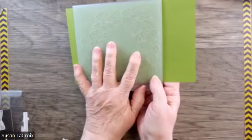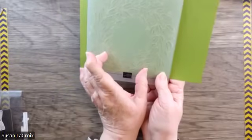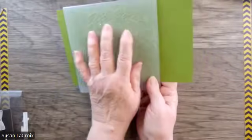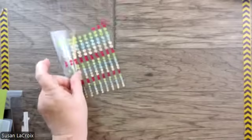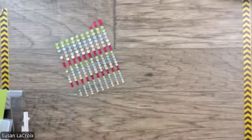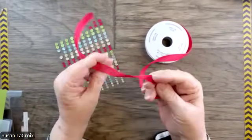So you could either do the wreath, which I'm going to show you a project I did, or you could stamp a piece of cardstock as a background. I've done that as well, and I'll show you that sample. And then to finish off, we have these beautiful sequins and this ribbon. This is real red ribbon.